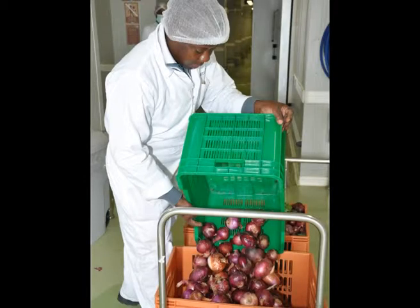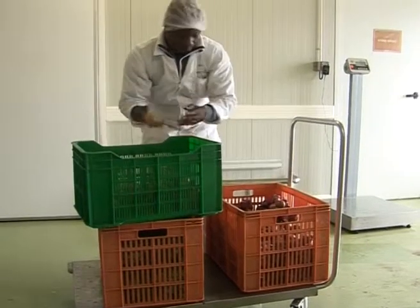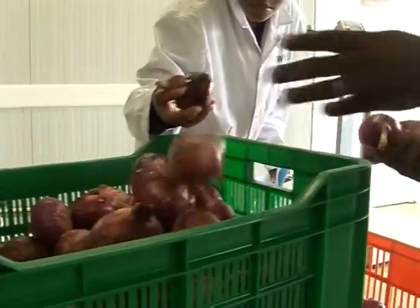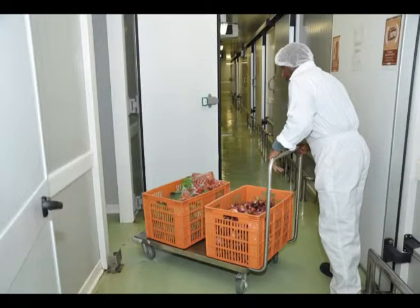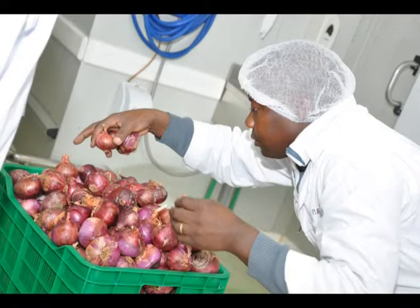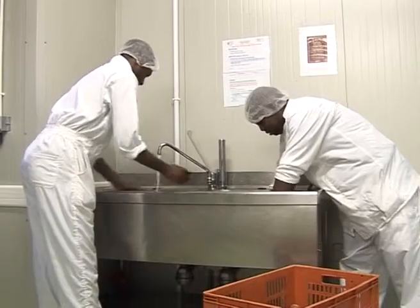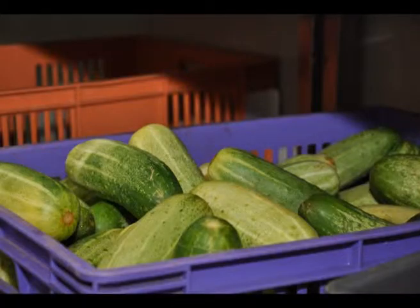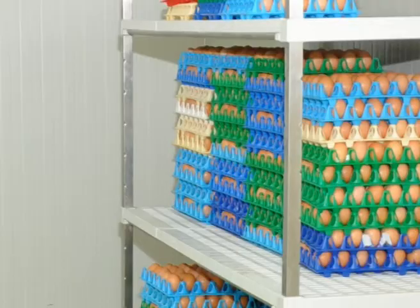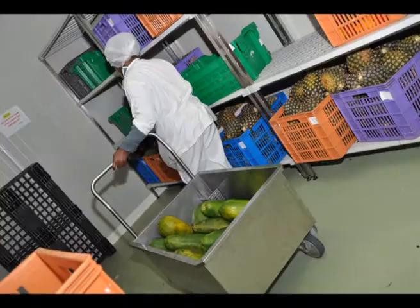We have implemented a full HACCP policy and are in the process of getting ISO 22000-2005 certification. We have SOPs and instructions displayed at each critical step of the process. For example, at the receiving point, all raw fruits and vegetables will go through a first disinfection before being placed in their proper storage. Same happens with fresh eggs. All raw materials are removed from their carton and placed in plastic baskets for the storage.